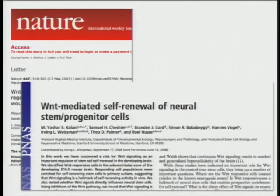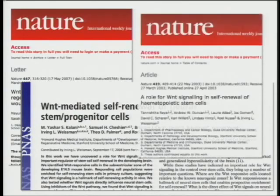Here's another one. It mediates the proliferation of neural stem cells after stroke. Another paper, the role for Wnt signaling in the regeneration and self-renewal of hematopoietic stem cells. So these are in the top-rated journals in the world, and you can see that the regenerative potential of this fruit fly gene is tremendous.